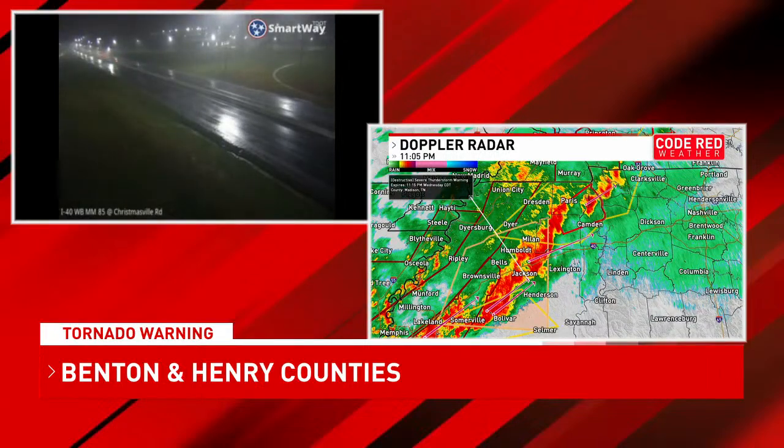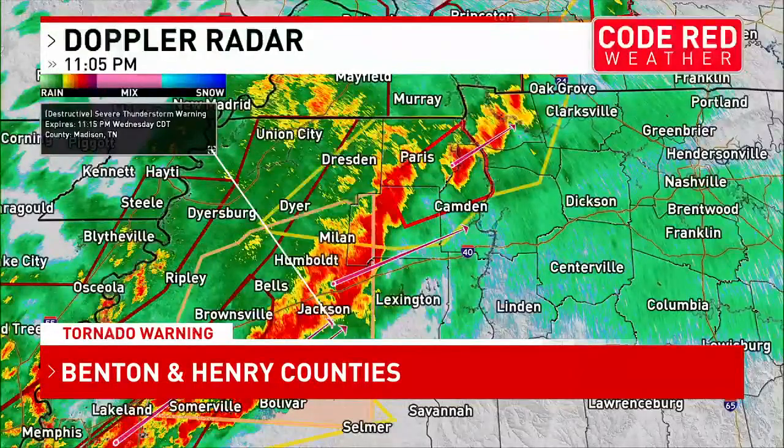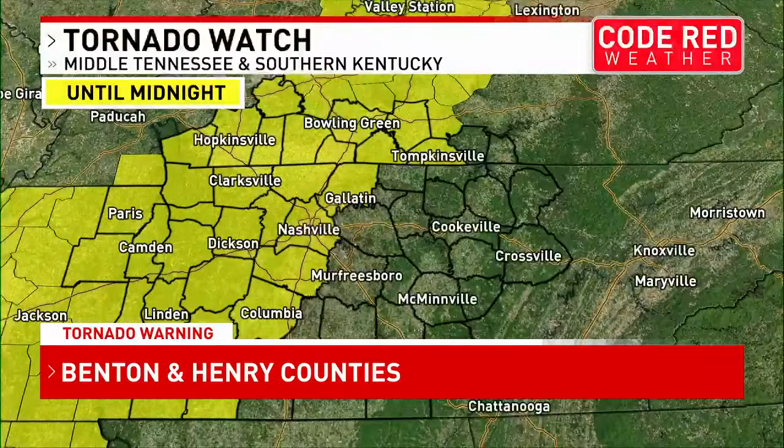I'll show you this tornado watch map one more time and then we'll get right back to that Henry and Benton County storm. Real quick though, just showing you this tornado watch just to kind of show you what we're looking at for at least the next hour or so. Have that tornado watch in effect for everybody in that shade of yellow as of right now until midnight. That's going to include all of our counties basically along into the west of Interstate 65, just that general area, and then most of our counties in southern Kentucky.